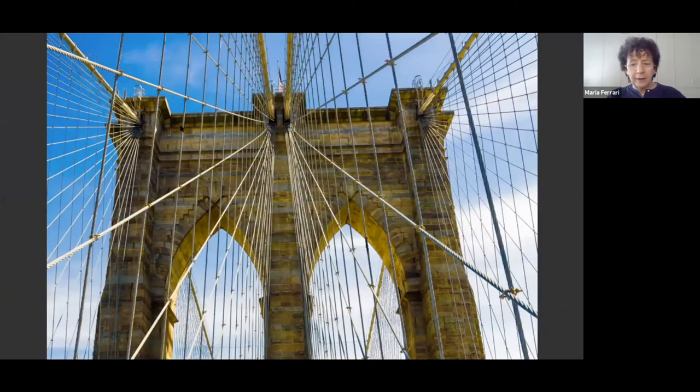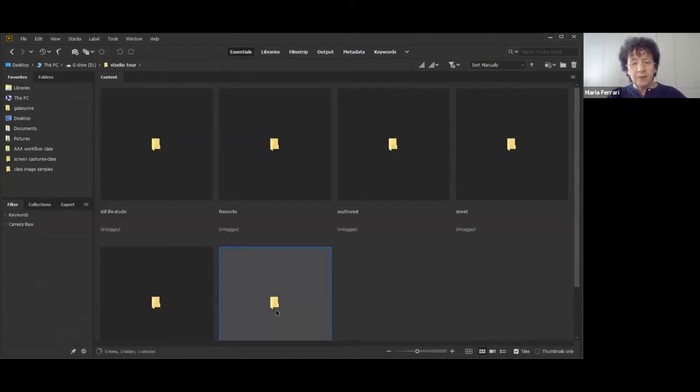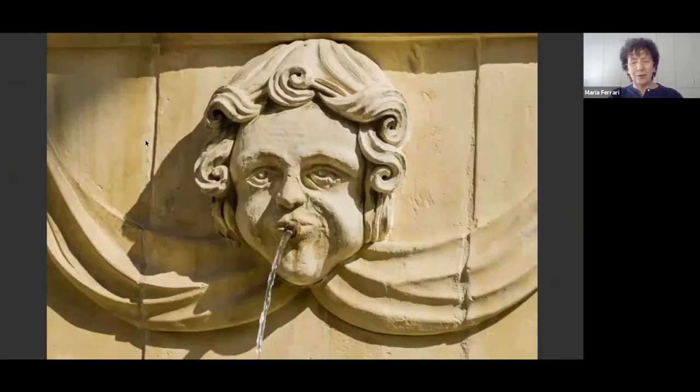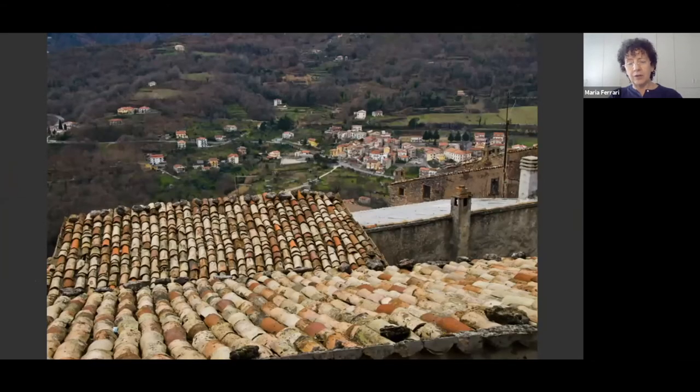Let me go back. Hold on. Let me just show you one more. I've been to Italy many times. I have a lot of family in Italy, and who doesn't love photographing in Italy? I don't know. There's always so many beautiful things. My family's from the south, and southern Italy is absolutely stunning. It's all mountainous. It's beautiful.